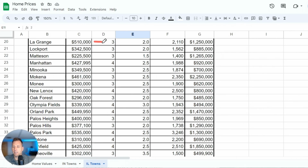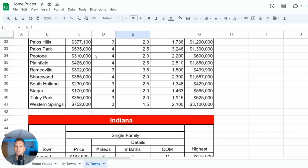LaGrange we're at $510,000, Lockport $343,000, Matteson $226,000, Manhattan $428,000, Manhattan $350,000, Mokena $460,000, Monee $300,000, New Lenox $420,000, Oak Forest $296,000, Olympia Fields $339,000, Orland Park $450,000, Palos Heights $400,000, Palos Hills $377,000, Palos Park $535,000, and then we get to Peotone. Gotta wait for my screen to refresh. Here we go. Peotone $310,000, Plainfield $425,000, Romeoville $302,000, Shorewood $385,000, South Holland $230,000, Steger $170,000, Tinley Park $350,000, Western Springs $752,000.